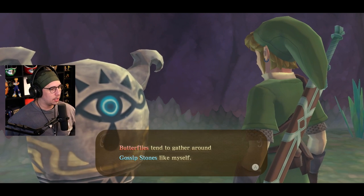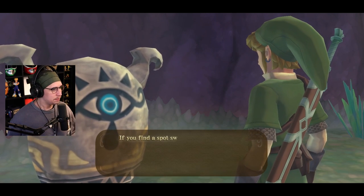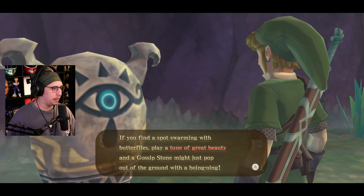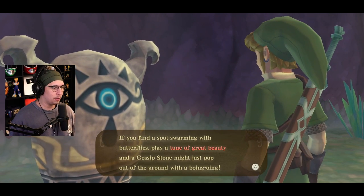Butterflies tend to gather around gossip stones like myself. If you find a spot swarming with butterflies, play a tune of great beauty, and a gossip stone might just pop up out of the ground with a bang.